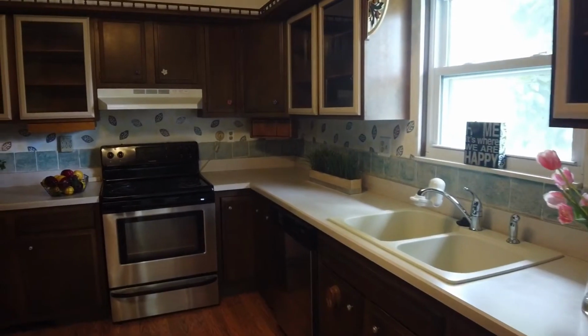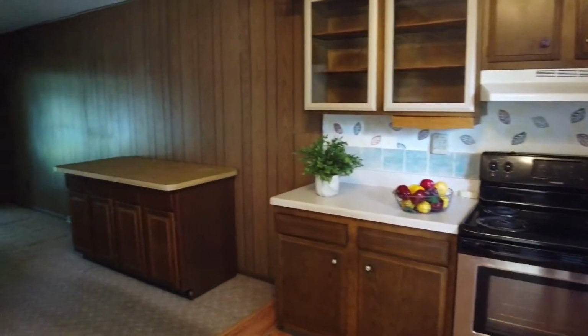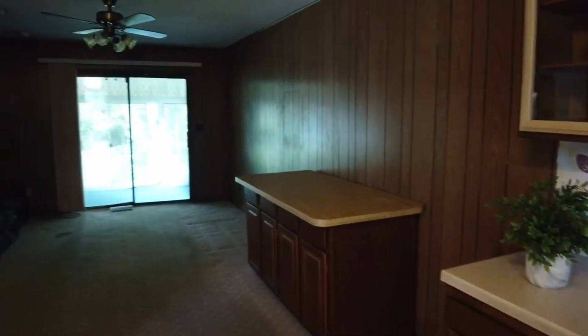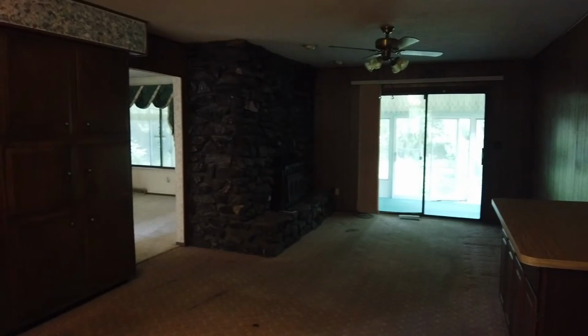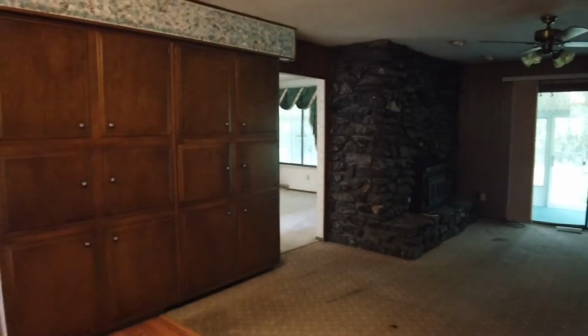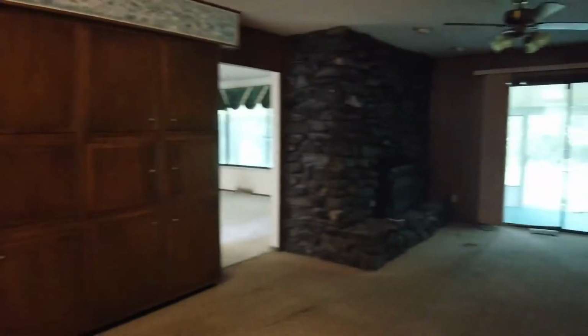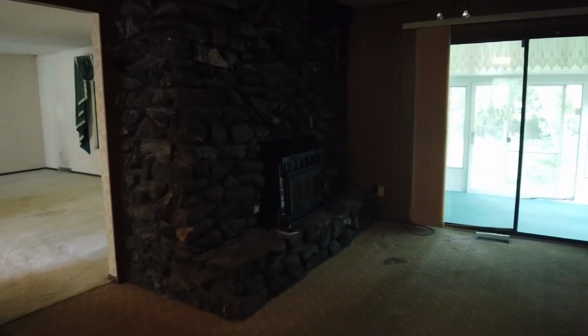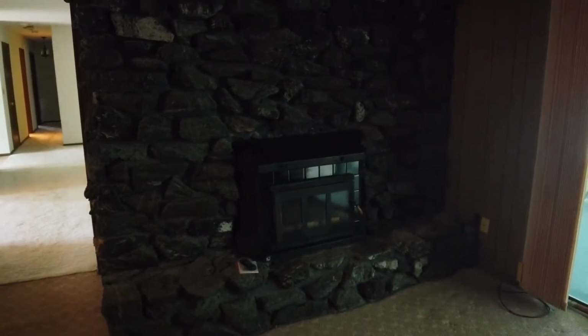Now, this kitchen has a laminate floor with a wood finish cabinet, and the countertop is not a stone, it is just a pre-made countertop. And in the living room, you have this massive fireplace that is really cool because it's a wood burner, and it can be used to just chill by in the winter and really enjoy the scene that you have outside. You're also going to have a lot of opportunity for storage with all of that cupboard space off to the left.